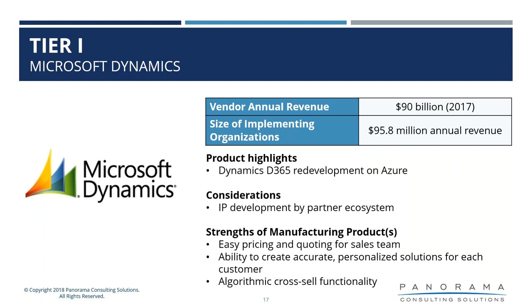You can see some of the strengths here. Again, easy pricing and quoting, very good functionality from Microsoft on that. The other one is the algorithmic cross-functional, cross-sell functionality. They're really putting strong algorithms behind the scenes to come up with the best possibility of a substitute product or an additional product, and the ability to look across a platform at all the functional needs from a client, and then quickly analyze what they may have and what they may need.